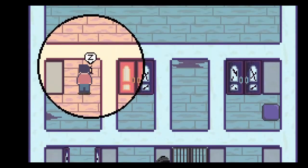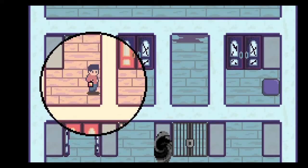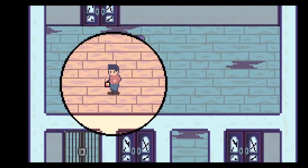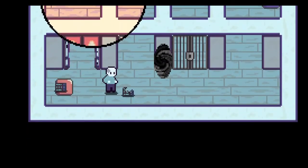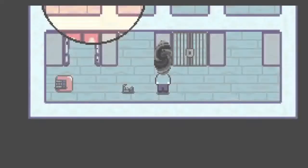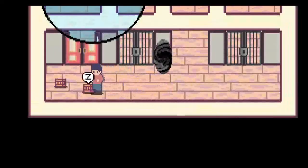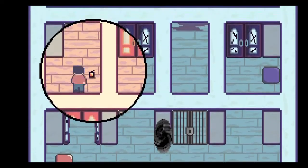So I need to put this somewhere where it lets me... The issue is I need to be able to get through. What am I missing here? I think I get what I'm missing now. So I swap. If I swap these boxes around, does that help me? There we go. So now I've got the good box, which I can use here.